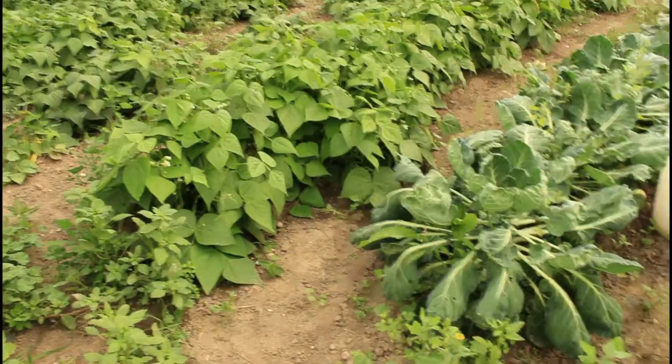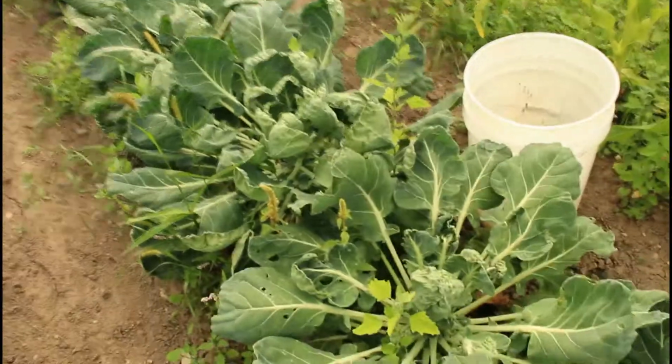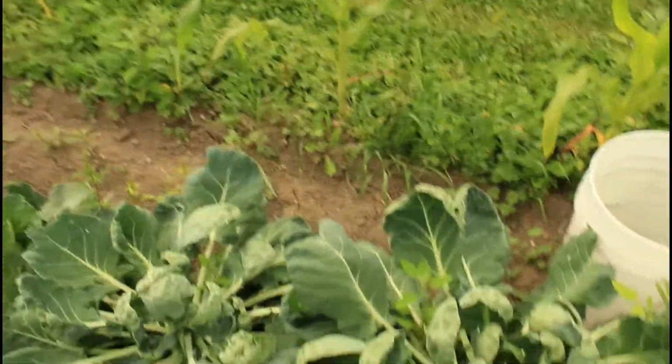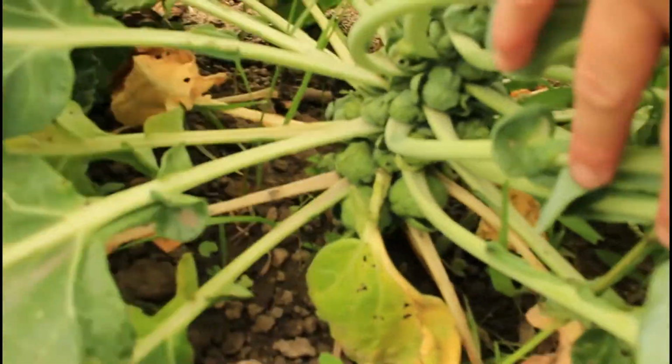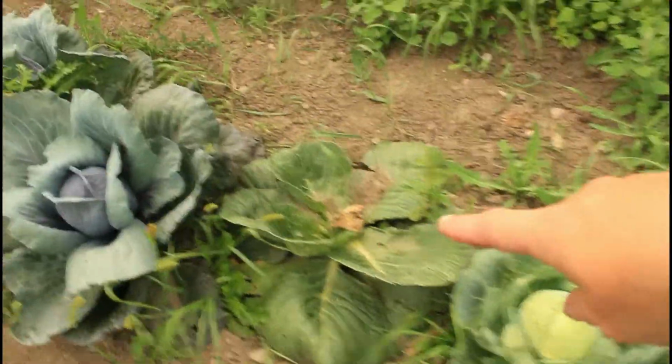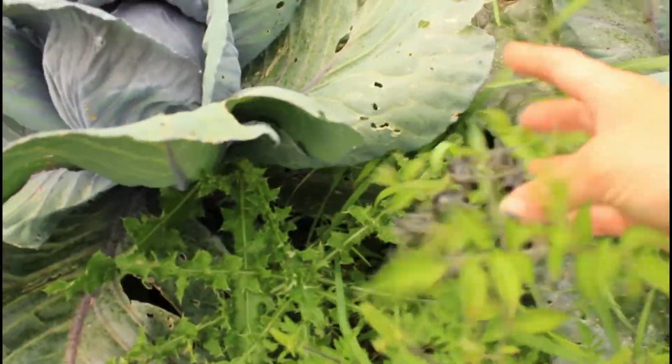So what else we got going on here? Okay, we have 4 plants of Brussels sprouts. They're starting to get the little knobs. Ooh, the bottom ones look pretty good already. I could maybe even pop a couple of those off to freeze. So lots of cabbages. Picked that one. Only got one so far. Random tomato plant from how many years ago. Keeps coming back. So we got that going on. Lots of cabbage.